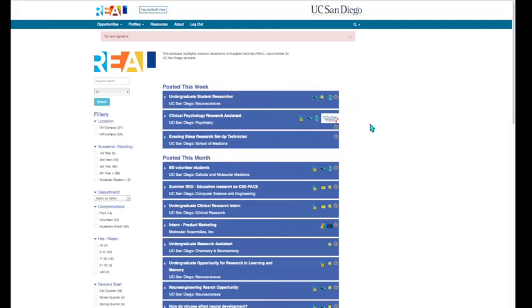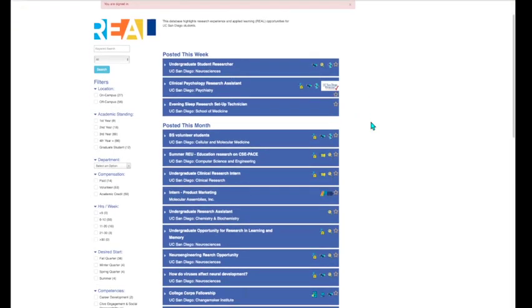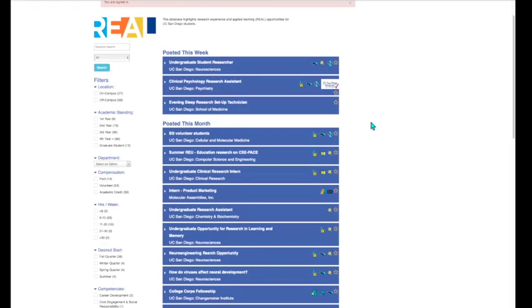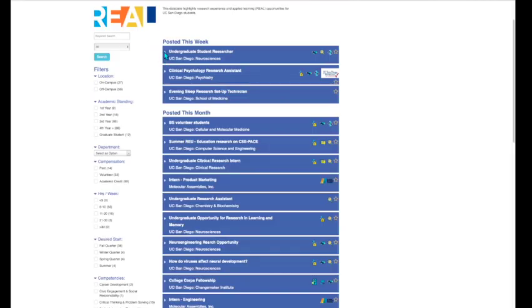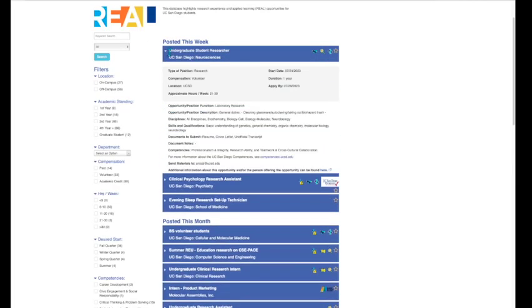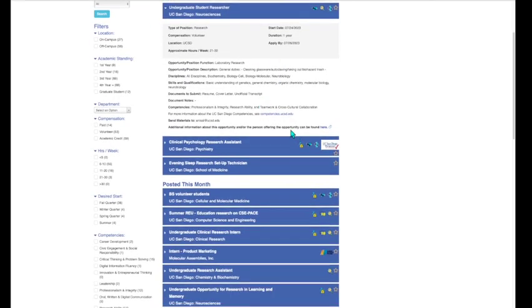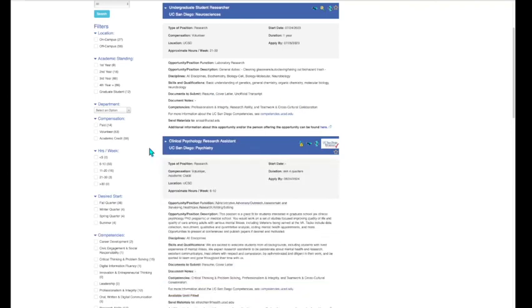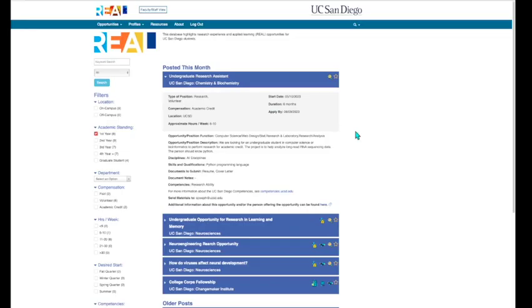First, we have the Real Portal, and here we can see a listing of jobs. Now, most of these are not going to be paid. I believe some might be, but here we have undergraduate student researchers. You can see hours a week, duration, things that you need to upload, skills and qualifications. And I would go and check these out. You can filter based on your year. So even some of these are aimed at first-year students. And you can go and apply to these.